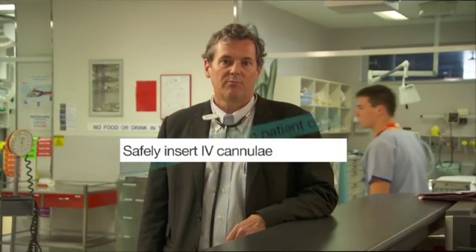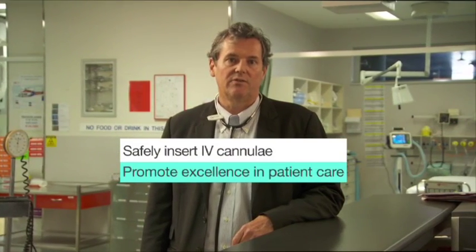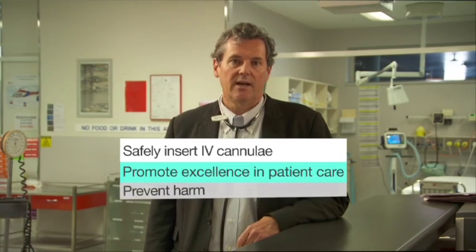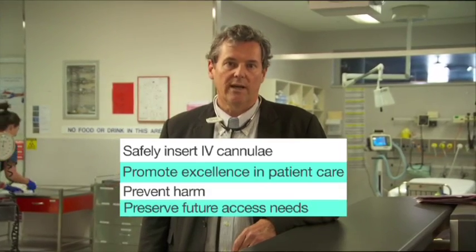At successful completion of this training, you should be able to safely insert peripheral IV cannulae, promote excellence in the ongoing care of patients receiving intravenous therapy, so that every effort can be made to prevent harm and preserve the future venous access needs for all our patients.